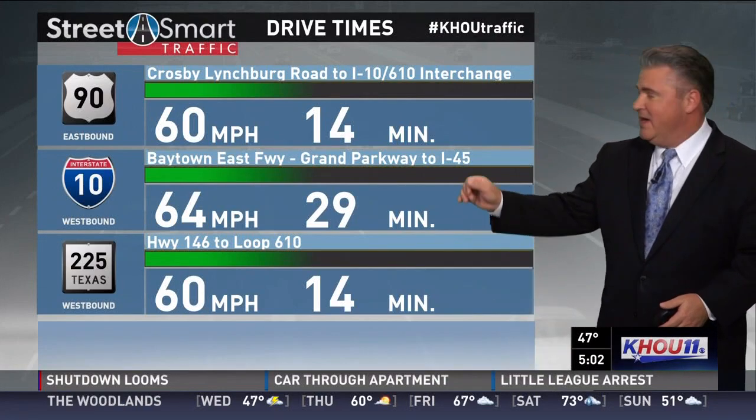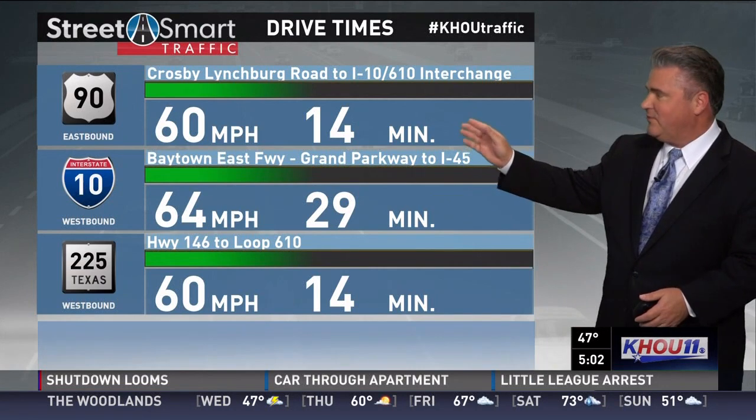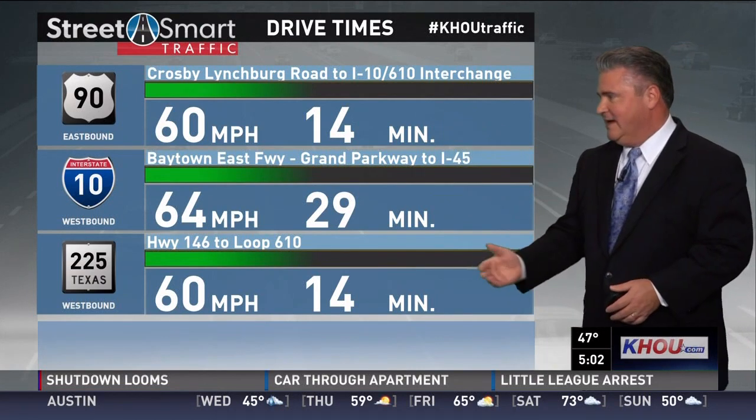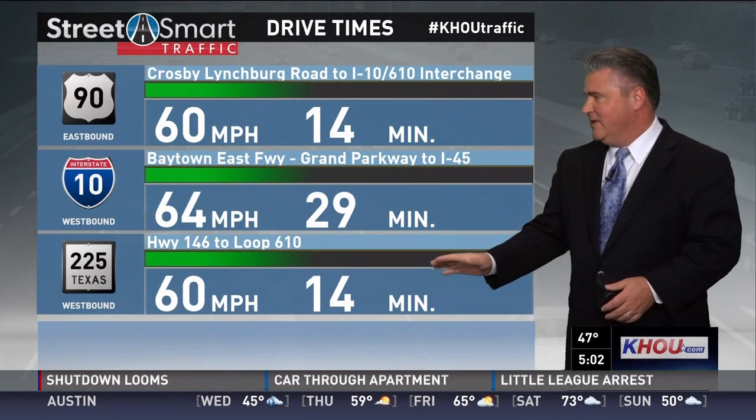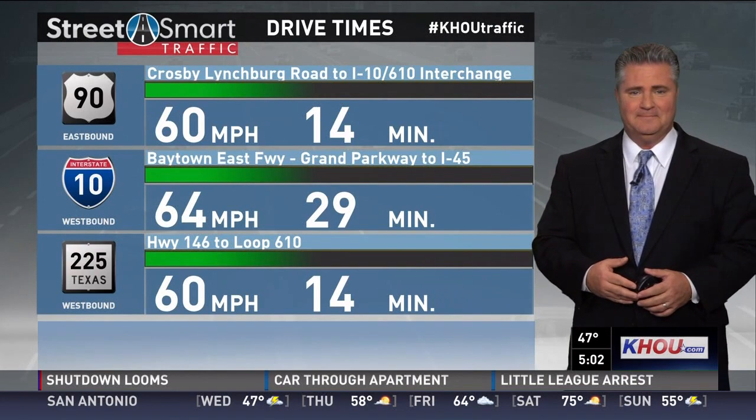29 minutes on I-10 from Baytown to get into downtown. Traveling 90 in from Dayton or Crosby, it's just 14 minutes from Crosby Lynchburg into I-10, and 225 headed to the refineries, no problems this morning. 14 minutes both ways between 146 and 610. All right, Darby, thank you.